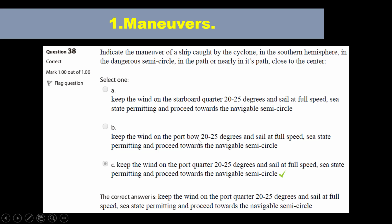B. Keep the wind on the port bow 20 to 25 degrees and sail at full speed, sea permitting, and proceed towards the navigable semicircle. C. Keep the wind on the port quarter 20 to 25 degrees and sail at full speed, sea permitting, and proceed towards the navigable semicircle. The correct answer is C, but why are A and B not the correct answers?